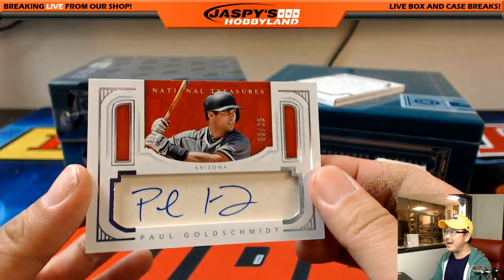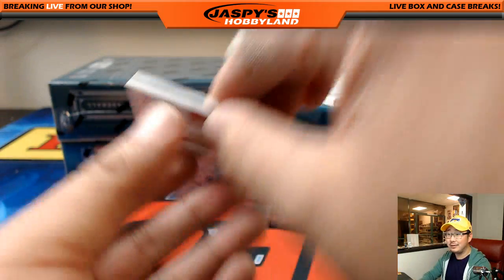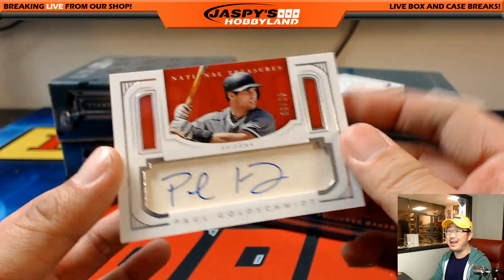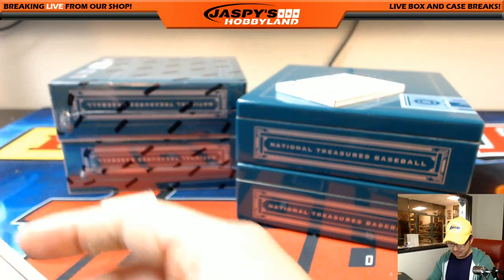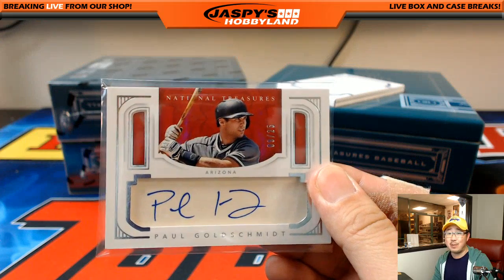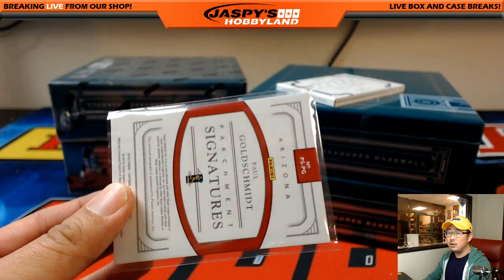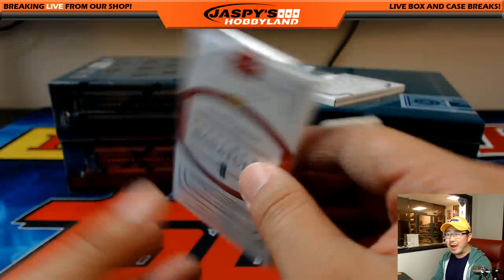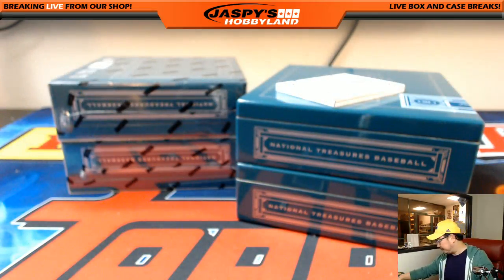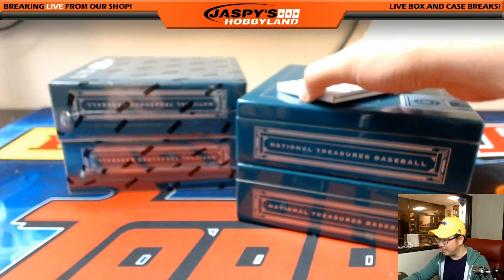You got it. 9 out of 25. Parchment auto. Paul Goldschmidt. Out of 20. I think I already pulled you one of these, though, Arthur, haven't I? But hey, 2's nice. Why not? Probably the one Diamondback that I really like. I think there's a story where the Dodgers drafted him, but he opted for college instead or something like that. And then the Diamondbacks drafted him. There's a good story there.